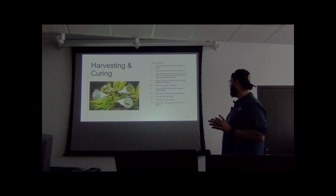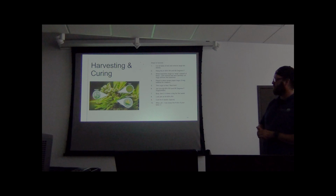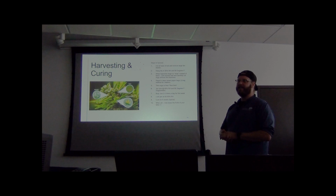So you cut the plant down, you hang it to dry in 50% relative humidity at 68 degrees roughly. When branches begin to snap instead of bend, you trim the excess leaf and carefully cut nugs off the branches. Some people like to do this differently. Some people like to leave the fan leaves on there while it's curing.